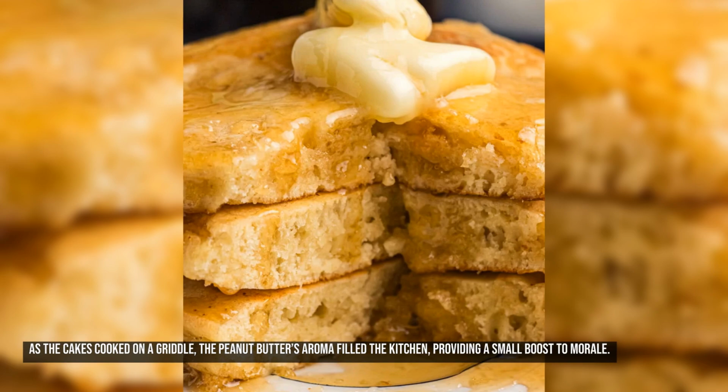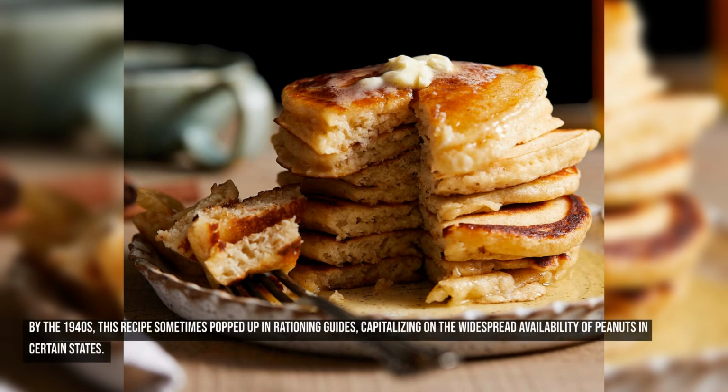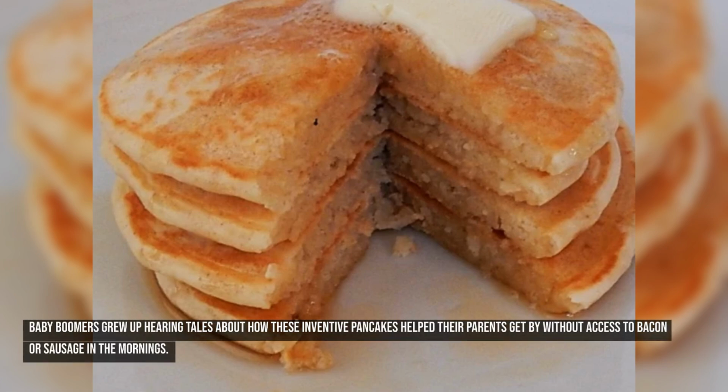small boost to morale. Researching old community cookbooks reveals that peanut butter griddle cakes varied from region to region, with some families adding mashed banana if they could get fruit cheaply. By the 1940s, this recipe sometimes popped up in rationing guides, capitalizing on the widespread availability of peanuts in certain states. Baby boomers grew up hearing tales about how these inventive pancakes helped their parents get by without access to bacon or sausage in the mornings.